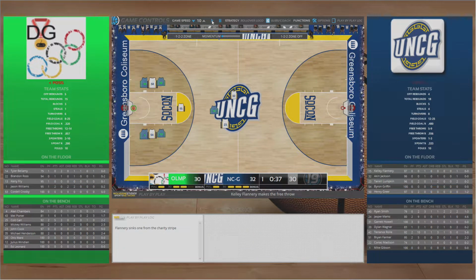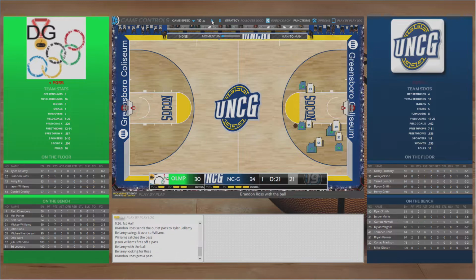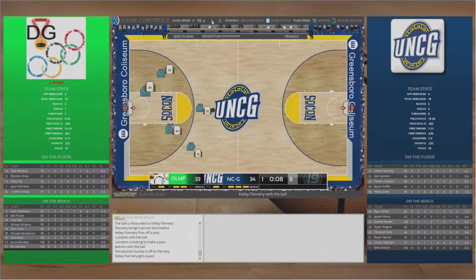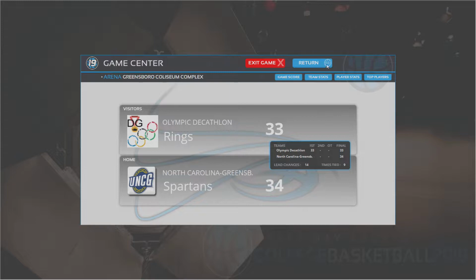30 seconds now in the half, and they just got 2 possessions in a row there. I'm not sure, we must have turned it over. We do pick up a 3-pointer to cut the lead to 1 at the half.